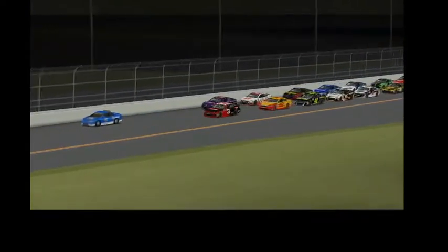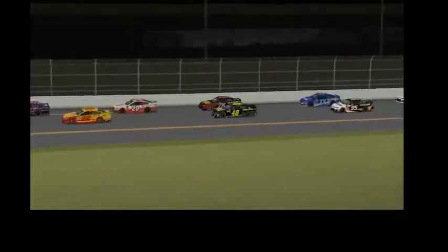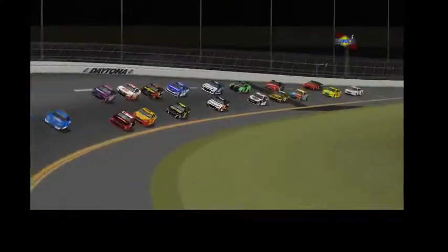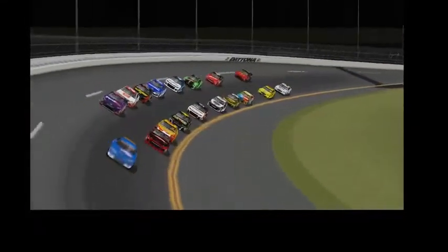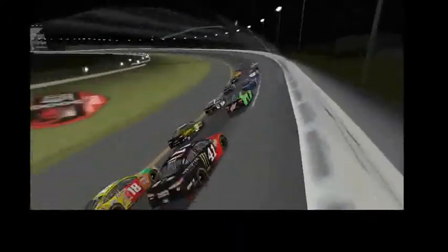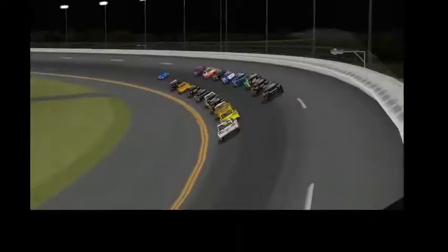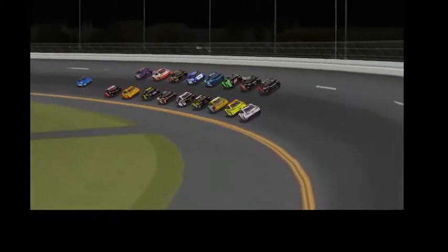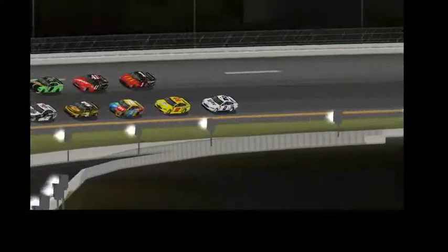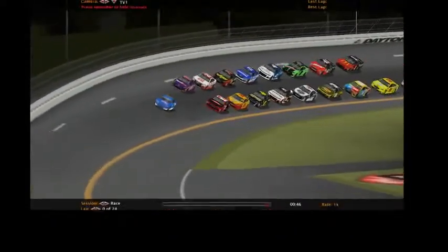So we have Austin Dillon and Denny Hamlin on row 1 for the Clash, Joey Logano and Eric Jones row 2, Jimmy Johnson and Martin Truex Jr. row 3, Kasey Kahne and Ricky Stenhouse Jr. row 4, Kevin Harvick and Kyle Larson in row 5. Row 6 will be Ryan Newman and Chase Elliott. Row 7, Kyle Busch and Kurt Busch. Row 8, Ryan Blaney, Jamie McMurray. And row 9, rounding out the bottom of the field, Brad Keselowski.